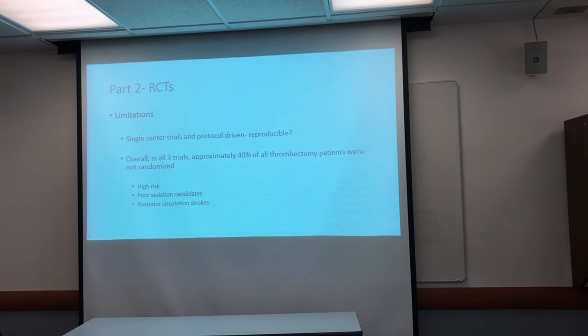Then they talk about some of the limitations with those 3 randomized controlled trials, one being that they're all single center, they're protocol driven, written by some neuro anesthesia experts, and they're not sure that they can be reproducible. And then also a big number of patients were not randomized into the trials. If you combine all 3 of them, up to 40% were not randomized. And some of them were not because they were a poor sedation candidate, like they were vomiting or something on arrival or very agitated, and then posterior circulation strokes were not randomized.